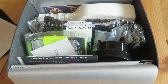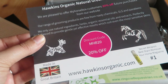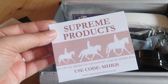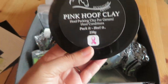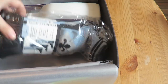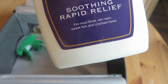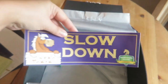And then inside you've got a few leaflets and discount leaflets: 20% off of Hawkins Organic, 10% off of Ringcraft Equestrian, and a Supreme Products one, 20% off of all Supreme products. And then in here we've got all of the gifts. So what have we got? We've got a pink hoof clay, some reflective tail bandages, some Equitech socks, a soothing rapid relief for mud fever, rain rash, sweet itch and cracked heels from Safe Care Equine, a big old heavy bottle, and a car sticker that says slow down.